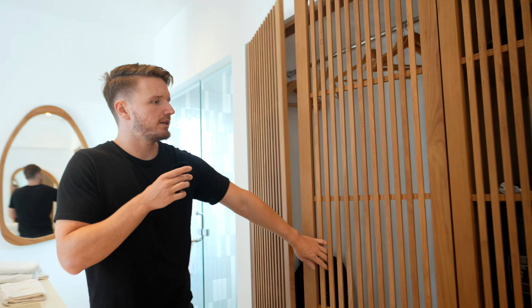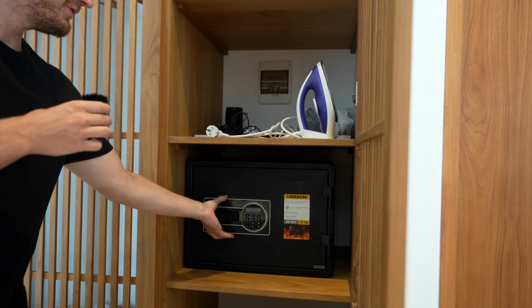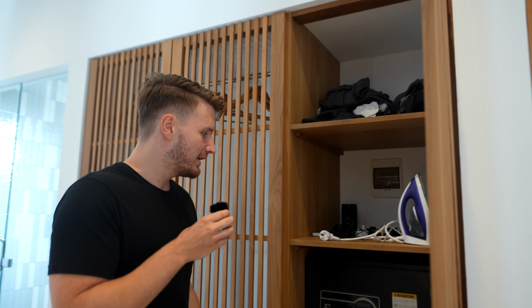We have a safe in here, which unfortunately we don't know how to use. We tried to open it and it just set some alarm, so we haven't been able to use it. But if you are staying in these villas, one thing that you often get with it is cleaning. Like a cleaner will come to clean your villa. We actually have it every single day, which is pretty good.